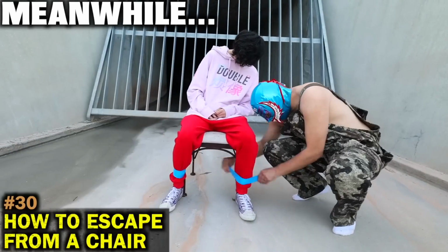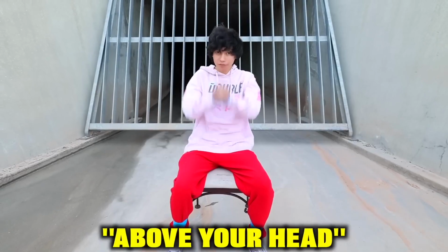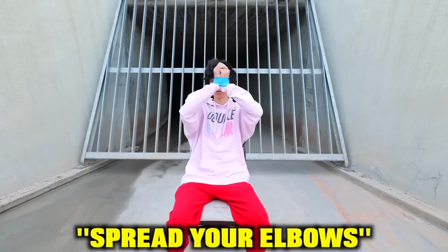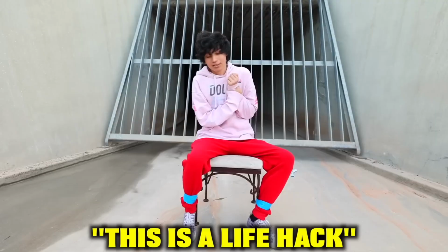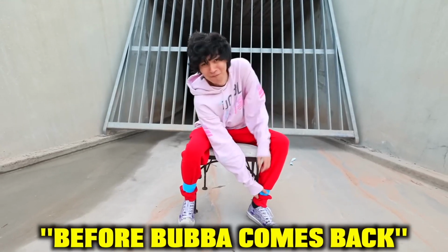I'm gonna show you guys how to escape from a chair if you're tied up from the front. Yeah! You wanna put your hands above your head. As you're going down, spread your elbows at the same time, like this. This is a life hack that everyone should know because it can save your life one day. I gotta get out of here before Bubba comes back.